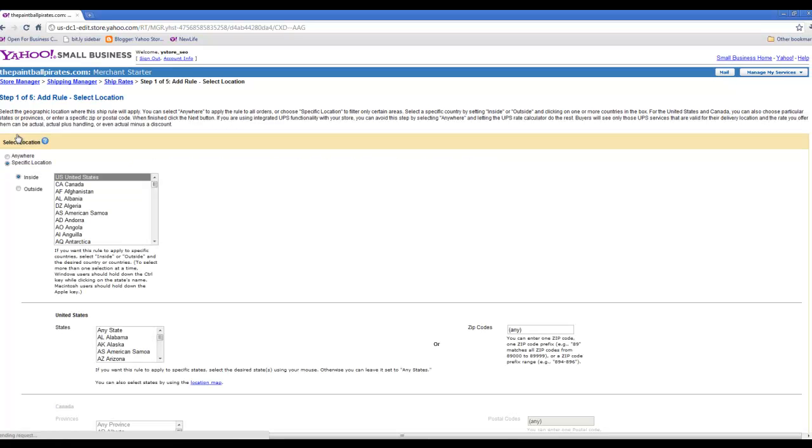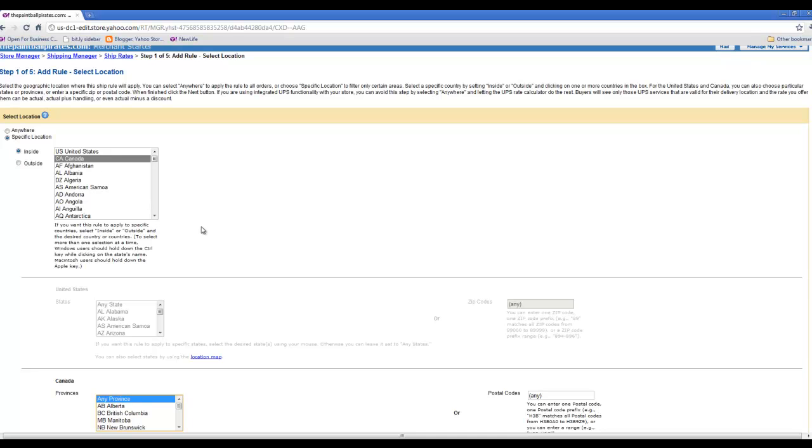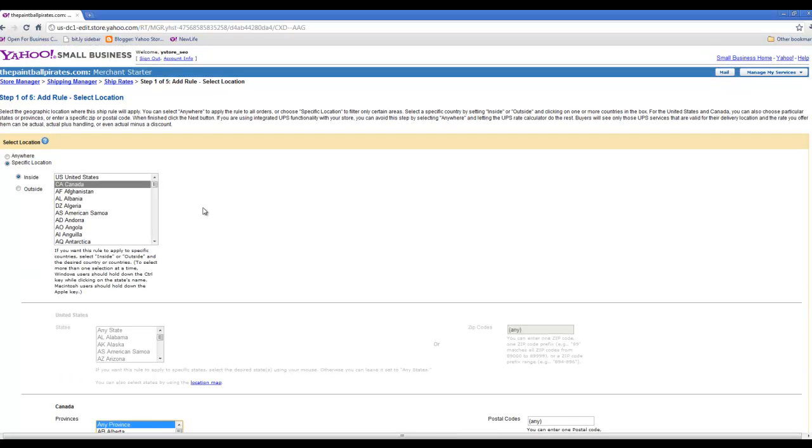And here's where we select the location. So we could specifically say, okay, in the country of Canada, in any province, this is how much we want to charge. So if you are overseas or out of the United States, you really can say, okay, in this specific country, this is how much I want to charge, and really narrow that down. It's very simple to do within the actual shipping manager. So that's one thing that's really great about the store.